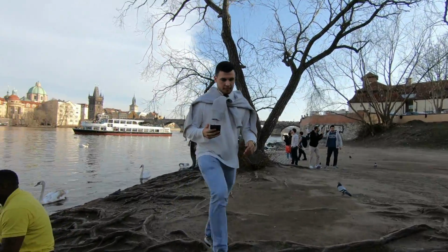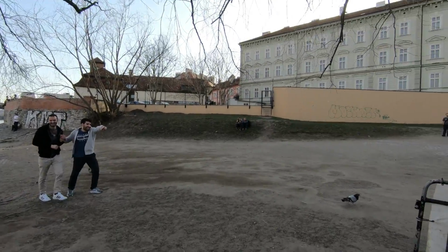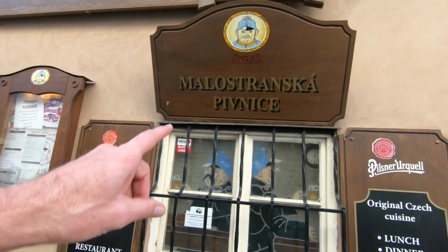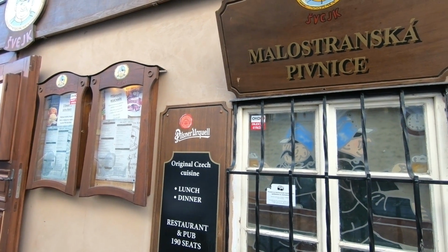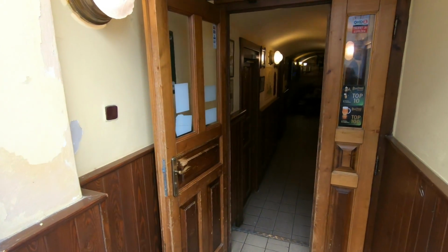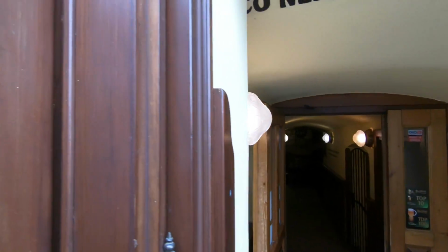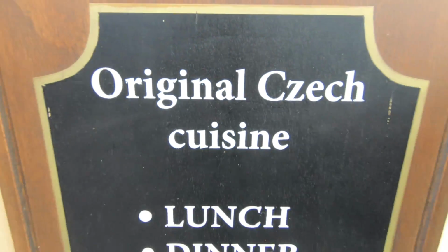All right, keep walking over to the bridge over there. I think I got to go back up this way. And so this pub is also called Malos, the same as the subway metro station. So maybe this is the name of the neighborhood. Looks like a classic place. Original Czech cuisine.